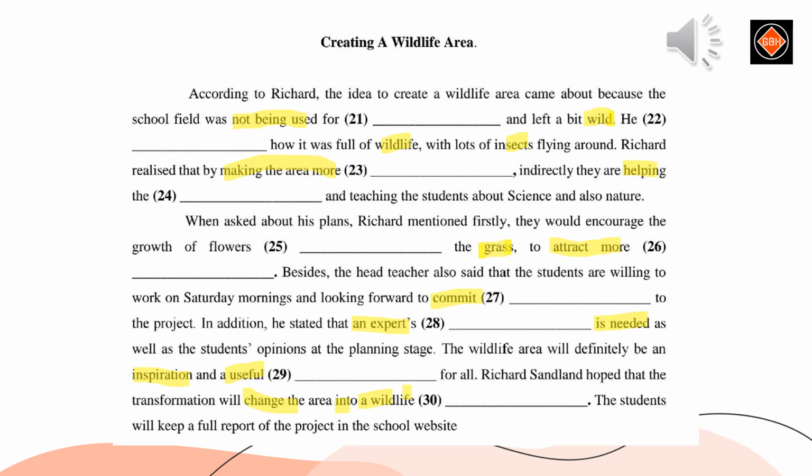I was looking at it one day when I noticed how many butterflies and other insects were buzzing around the area. It was full of wildlife. I realized that if we did some work to make it even more attractive to wildlife, we could help our local environment while teaching the students about science and nature at the same time.